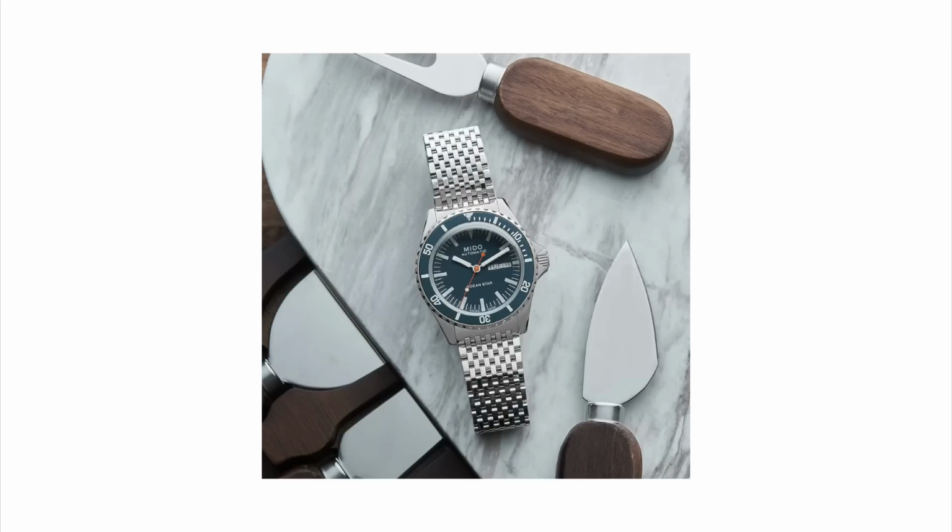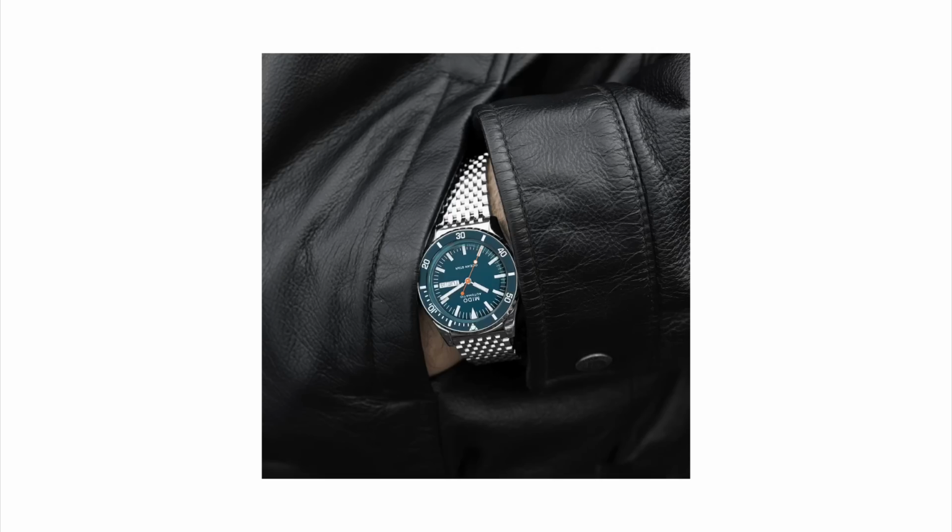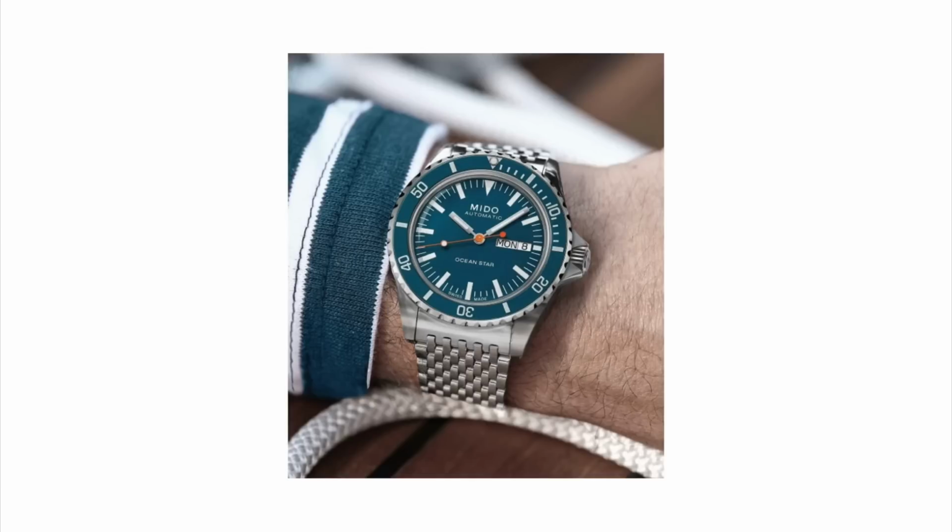Especially this Ocean Star Diver. You get great finishes, great fit on the wrist, 40.5 millimeters diameter, 13.5 millimeters thick, so it's kind of similar in terms of proportions to a Rolex Submariner, and we all know this type of fit looks great on the majority of wrist sizes. I should mention that this Mido model is available in a few different color combinations. The one that I like the most is the one that I'm featuring in this video, the blue dial, blue bezel combination with this very interesting stainless steel bracelet.